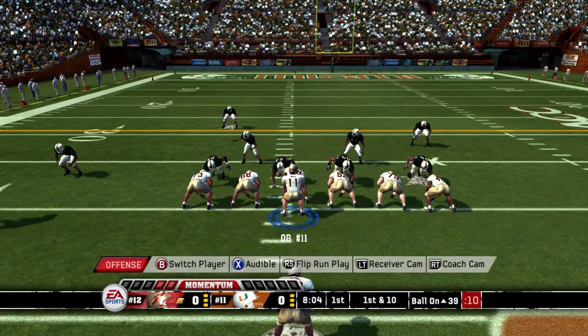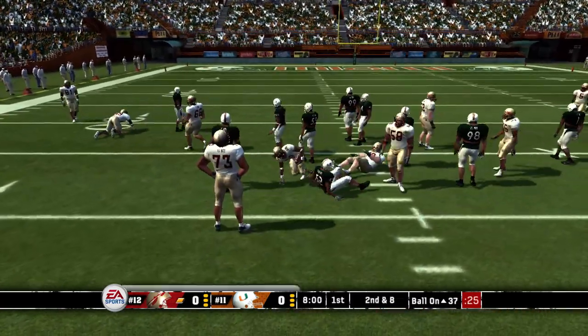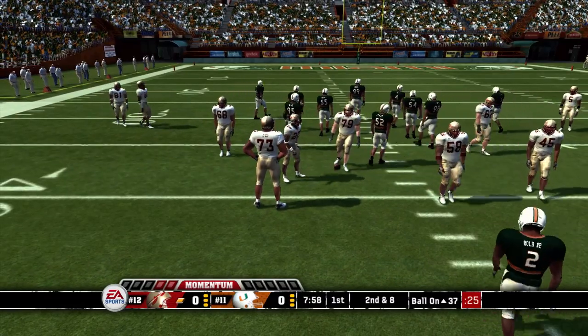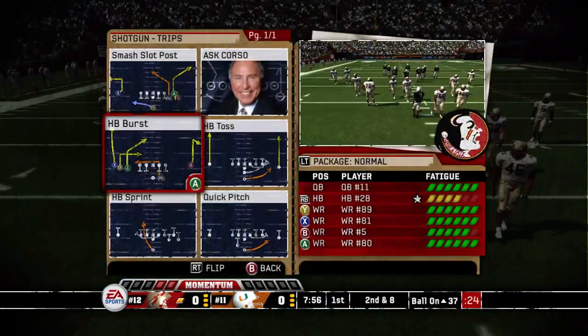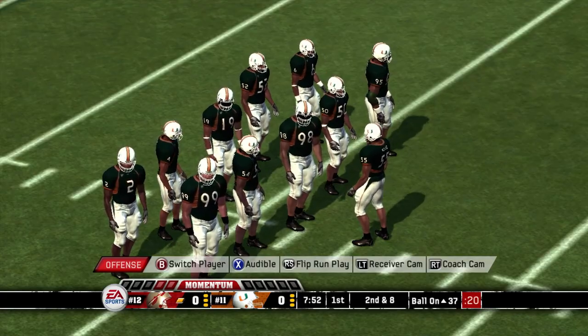The Seminoles come out showing 3 wide. They keep it on the ground with a tailback. He's tackled at the 37-yard line. He gains a couple of yards on the carry. It's 2nd and 8. Ball on the 37-yard line.